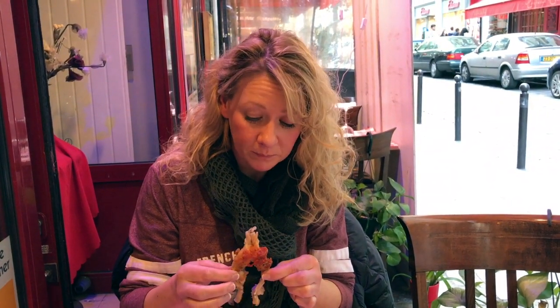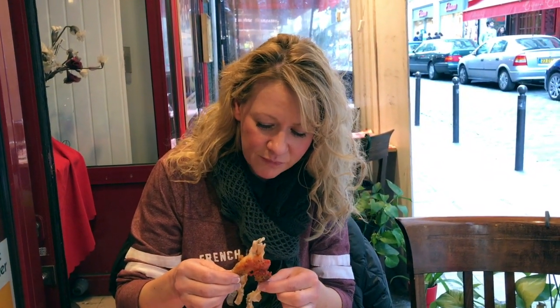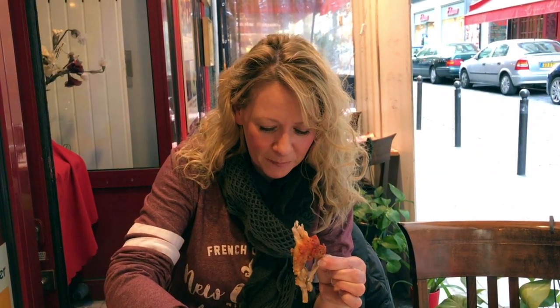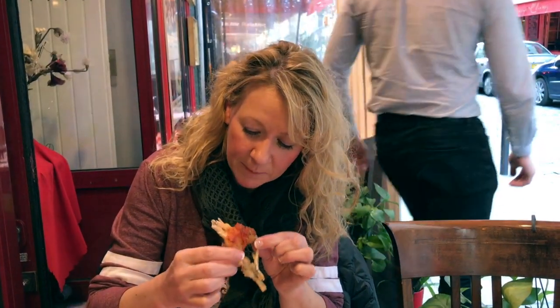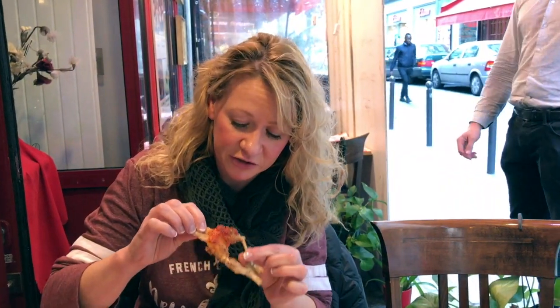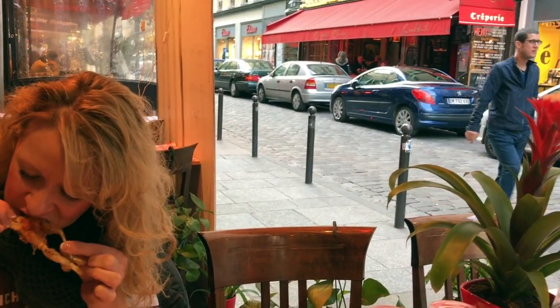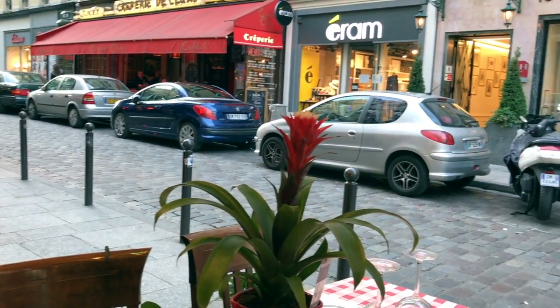I actually do recommend these. They're actually fabulous. And they taste like chicken. Gotta be careful of the bones though. They're a little delicate, crunchy, but it is delish, very delish. I highly recommend this.